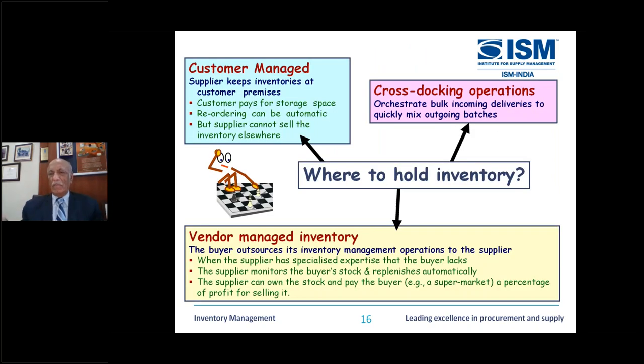Now, who holds the inventory? Where to hold the inventory? Now, one could be, it could be customer managed. It could be vendor managed.